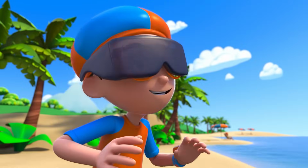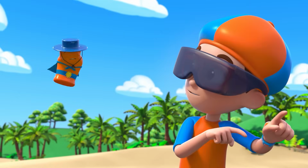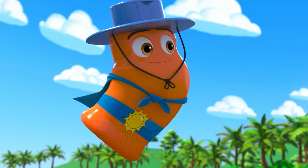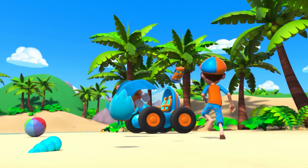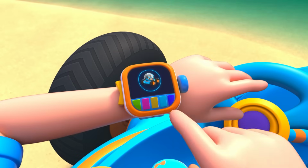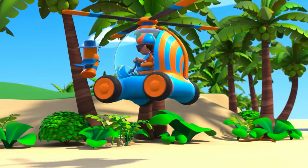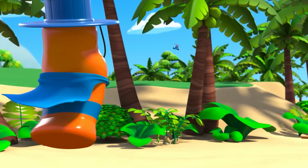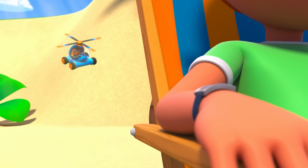All right. Oh, no! That person missed a spot, too. We must protect them with sunscreen. To the Blippi-mobile. Go, Blippi, go! I'm gonna need helicopter blades and the harness. Helicopter blades, harness, confirmed. Shrinking down! The Blippi-mobile is ready for adventure! Whoa! Save that sunbather from sunburn!